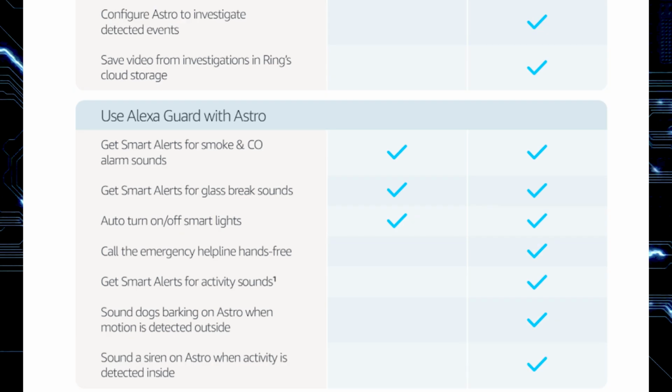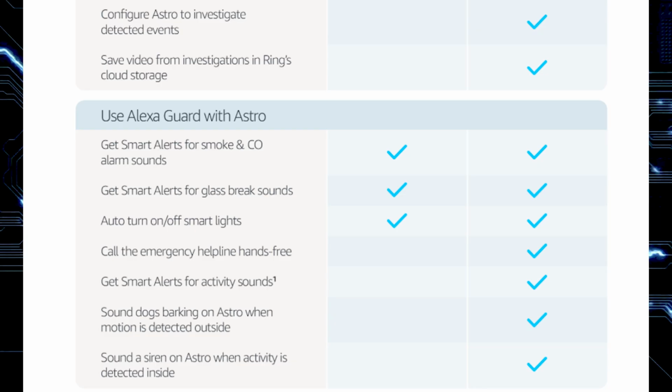In order to use Alexa Guard, you also need that subscription. Get smart alerts for smoke and CO2, I'm assuming is what they're missing there. Alarm sounds. Get smart alerts for glass or break sounds, something that you can still do with your Echo device for free. Auto turn on off smart lights. Anything else after that, you have to have the service. Call the emergency helpline hands-free, get smart alerts for activity sounds, sound dogs barking on Astro when motion is detected outside, sound a siren on Astro when activity is detected inside.